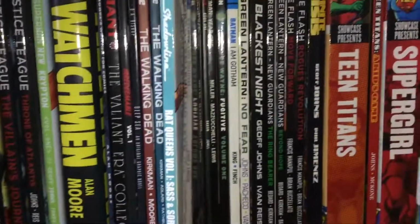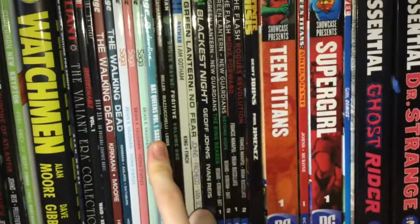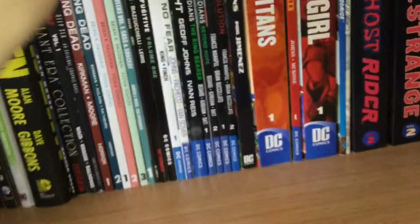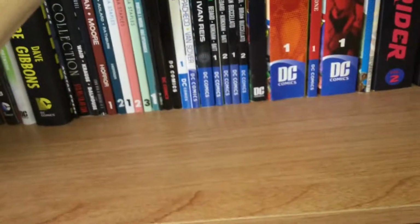I've not read this one. This is Rat Queens. I got it on sale when my comic book shop was closing, but I've not actually taken the time out to read it yet. Dead Man, book 1. Just sort of a thing I have.